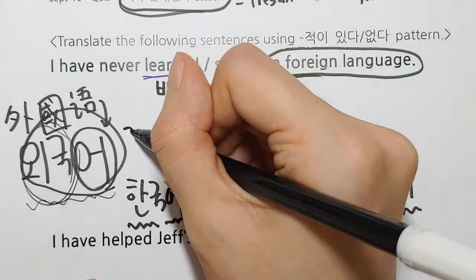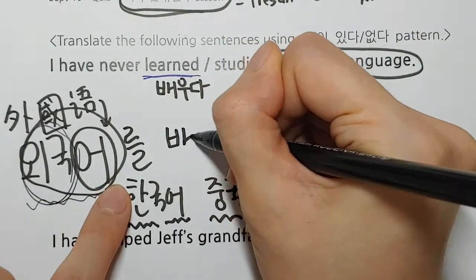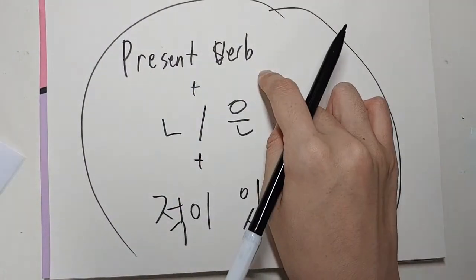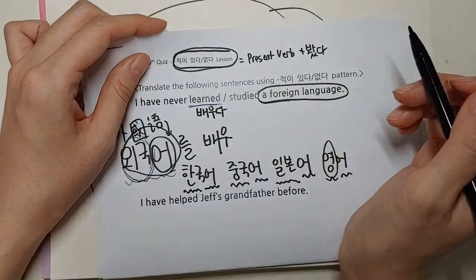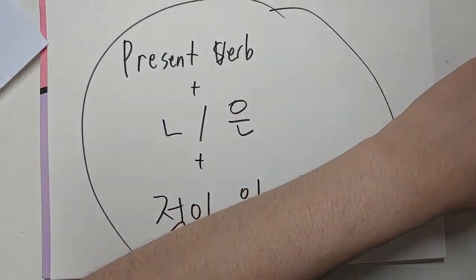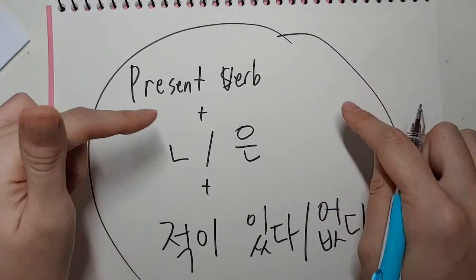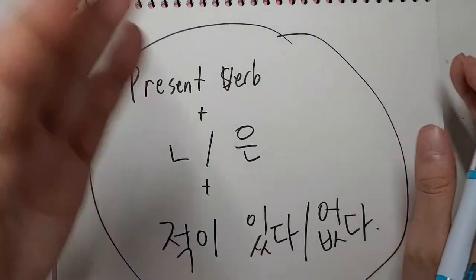So, 외국어를 combine it, conjugated in present tense, and say, no, wait. Oh my gosh, I'm so sorry, guys. Why am I keep making mistakes here? So the one drawback of live class is that if I make a mistake, I cannot edit it out. So I have to correct it later.